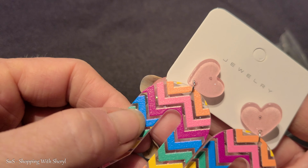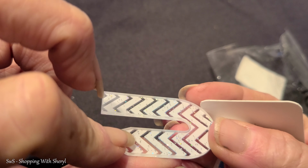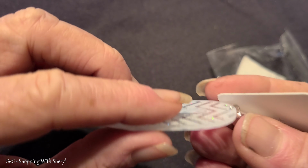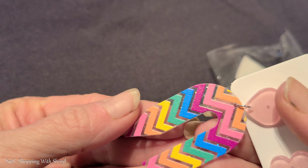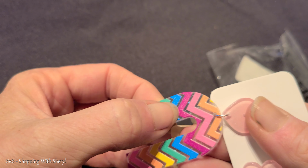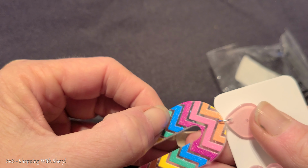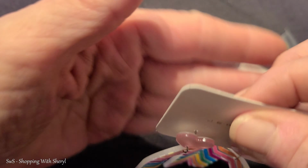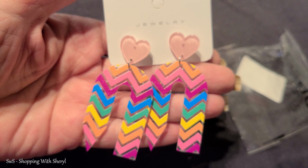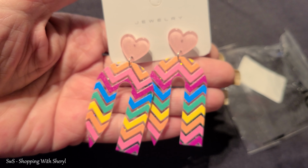And this is a texture. Those stripes are a texture. And then the back is just flat, but it does have sparkle in the plastic too. And then, yeah, these are almost like they're pressed on. You can feel a little bit in between them, but they would surely add some color to whatever you were wearing, especially if you like the pink.